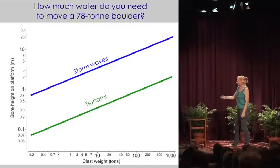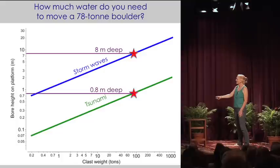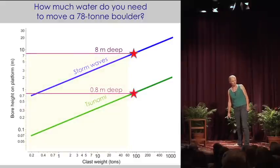And you can see from the lines that I've drawn on here, which are simplifications of a large number of calculations and data, that storm waves need more water to move a given size of clast. So if we take our 78-ton rock, 78 is around here somewhere, that's where it would fall on this line. So a tsunami with about 0.8, about 80 centimeters, 3 feet give or take, of water on the platform could move that 78-ton rock. Whereas in order to move it with a storm wave, we need 8 meters of water on the platform, okay? Which is a lot of water.